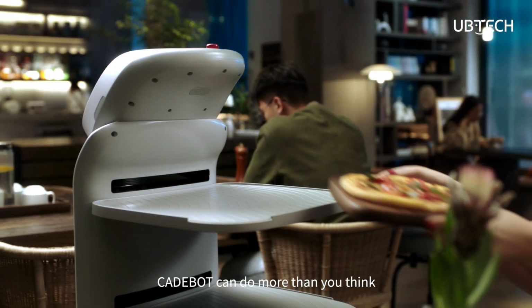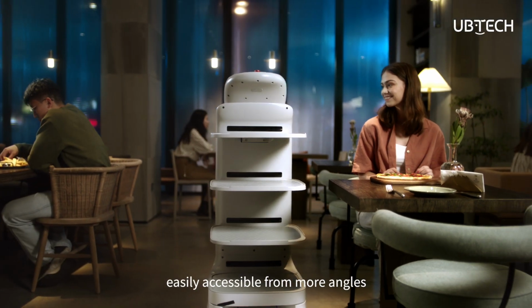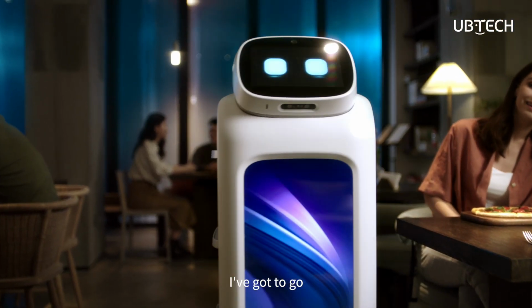CADEBOT can do more than you think. 270 degrees open tray design, easily accessible from more angles. Oh, someone is coming. I've got to go.